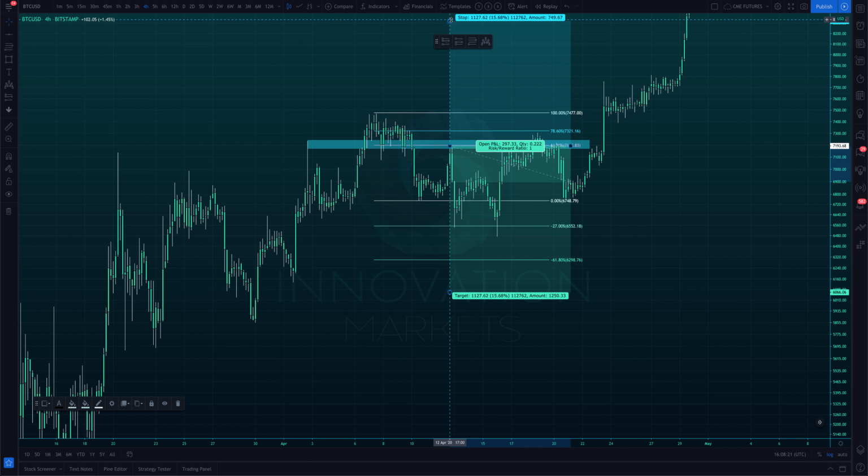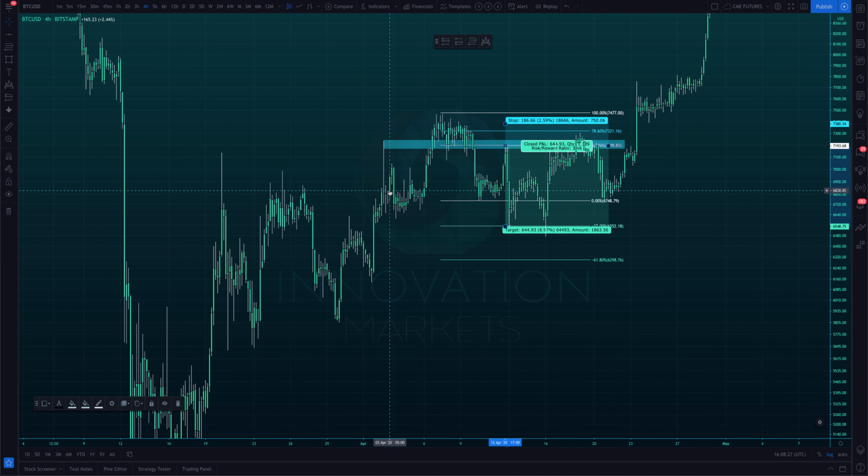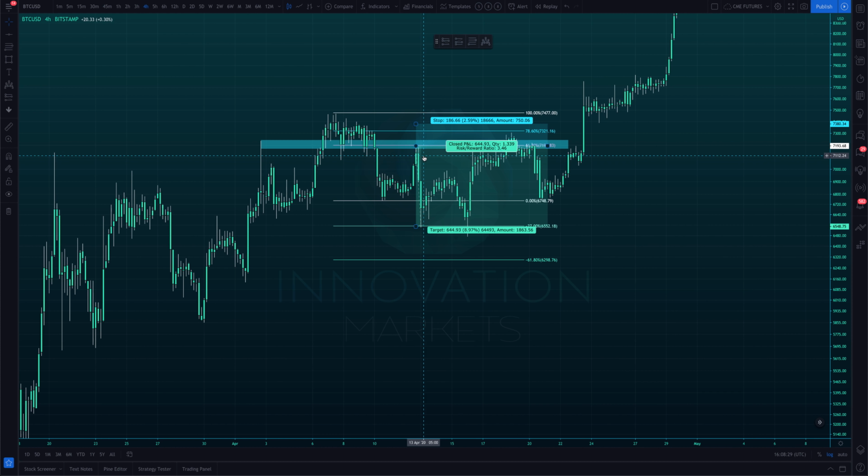So if we entered from here, stop above the 78.6, pushing this down to the first target, 3.5% just like that. And it would have been very easy to do so, because as long as the stop is above here, maybe even there, you still made 3%, and that would have occurred within 8 hours. That would have been 2 candles that would have just slammed down and hit your target. Once that's fulfilled, it breaks and continues.